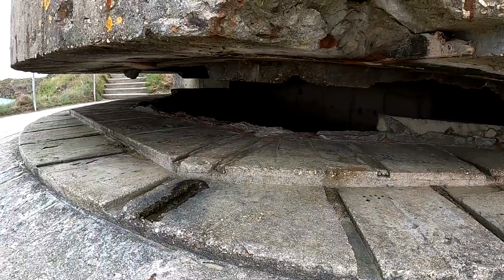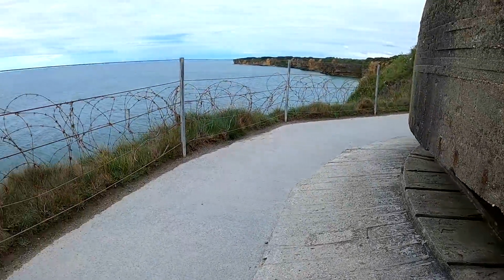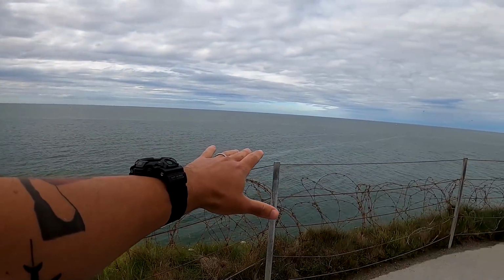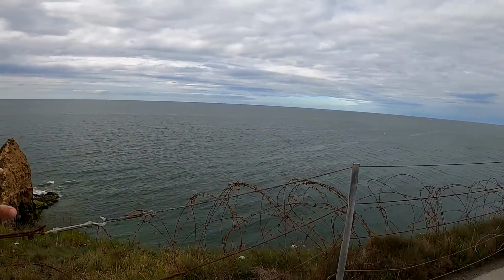Imagine it is June 6, 1944. You're a German Nazi and you look into this ocean and you just see a sea of metal. It must be a terrifying experience for these guys.